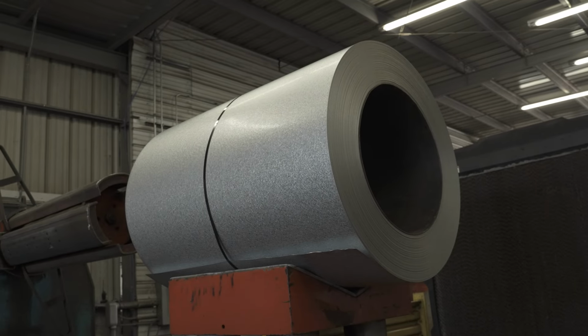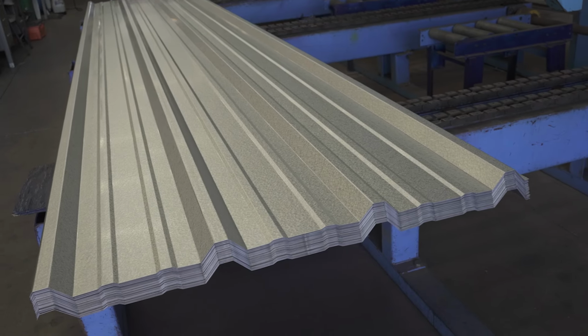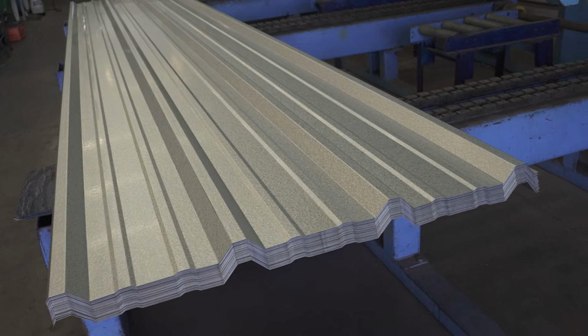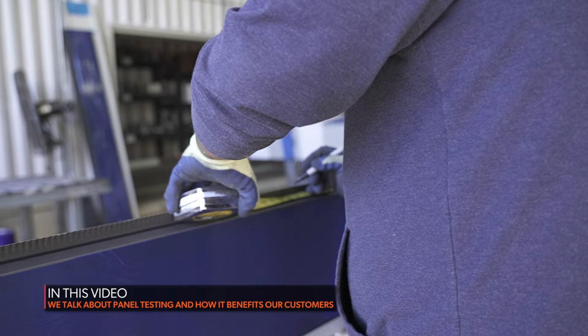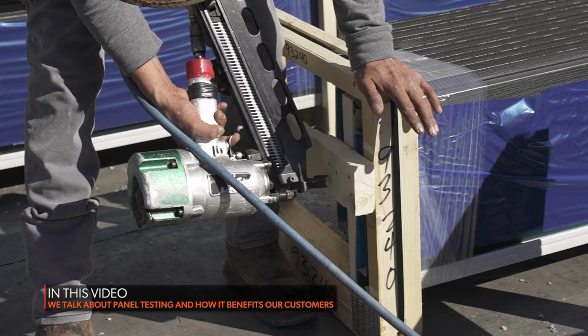So at Western States Metal Roofing, we have one of the largest color selections in the entire industry, but we also really strive to provide a quality product. That starts from the time we manufacture it to the time it shows up on your job site. But what you don't see in the background is the amount of money and time that's invested in all the testing and approvals. So we wanted to get Mark Fields, our technical manager, on a video to explain that further.